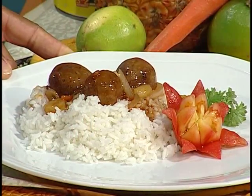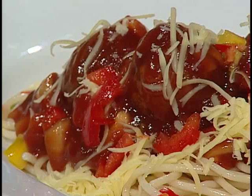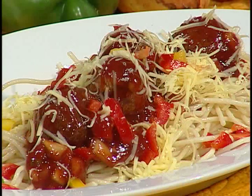With sweet and sour sauce, and you garnished using a tomato rose and parsley. So simple, but it gives a delicate finish. And you have done the spaghetti with the same mackerel balls, sweet and sour mackerel, with a tomato sauce, and you have garnished with your sweet peppers, and you've added some cheese, and that adds a really nice zest.